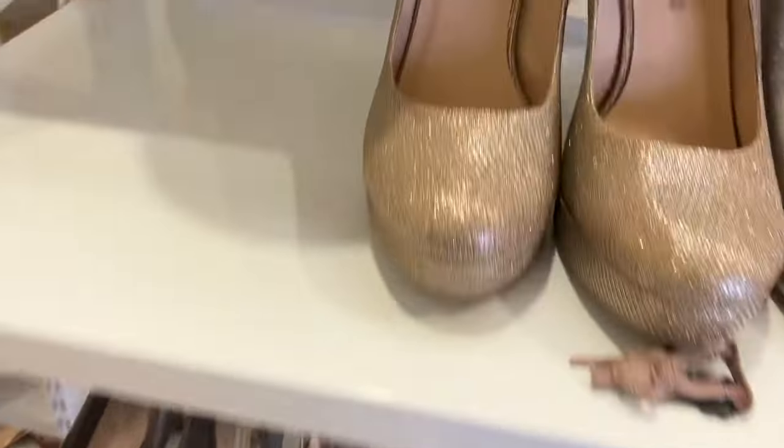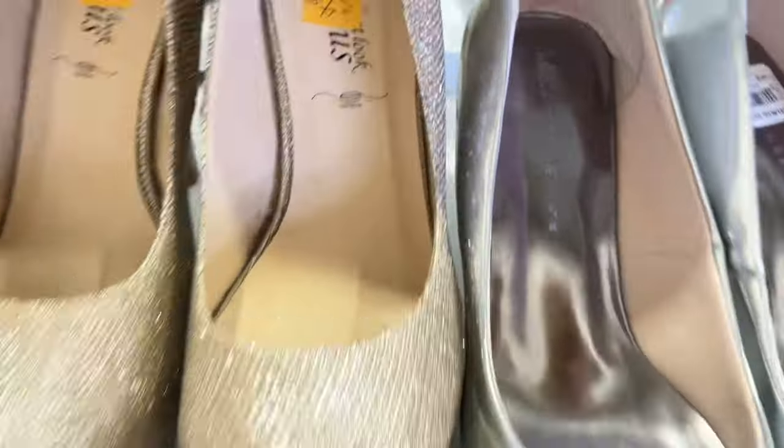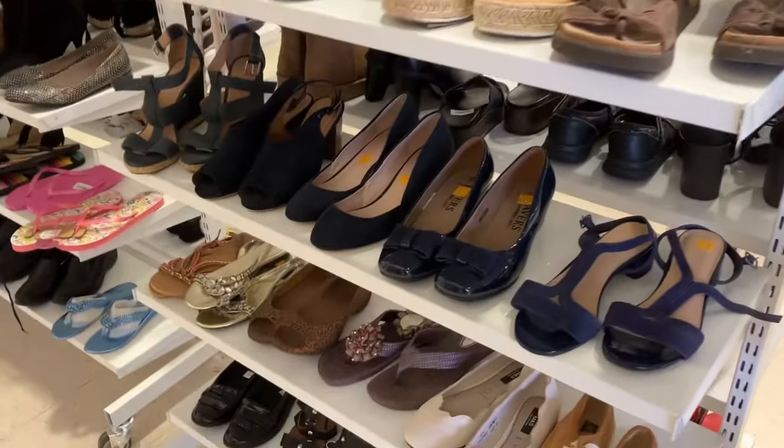The next pair that caught my eye were these from New Look. But they were £4. And I don't usually like to spend more than a pound or two on shoes unless they're brand new. So these were also a no.